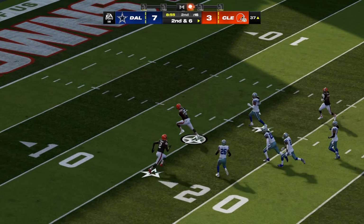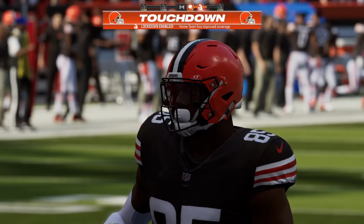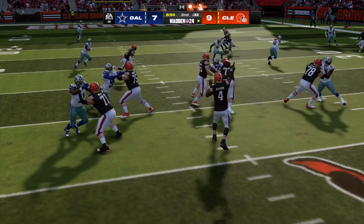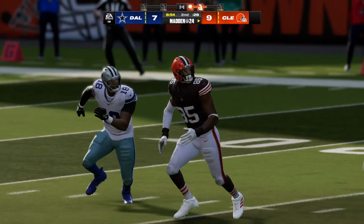Now a throw here, going to be taken in by the tight end, Njoku. And all the way in, touchdown, Cleveland. David Njoku, 37 yards, and the Browns have regained the lead.